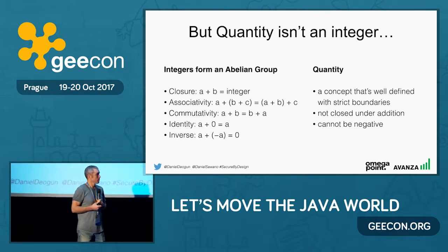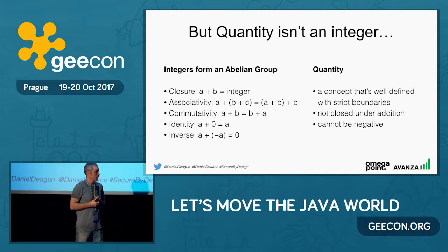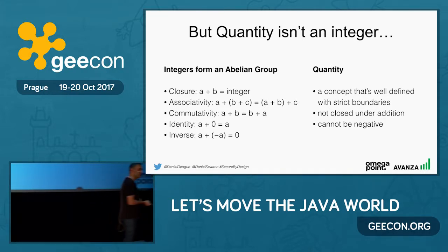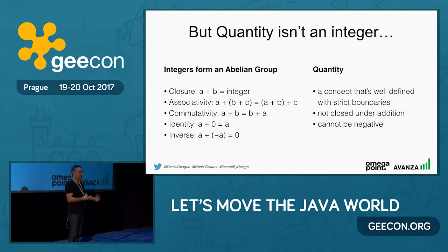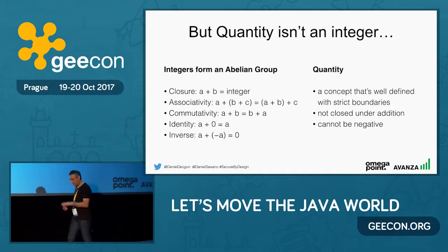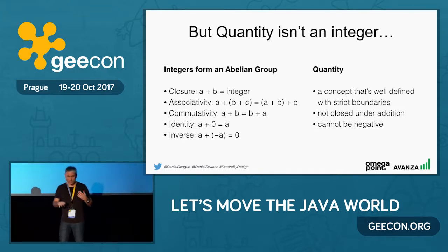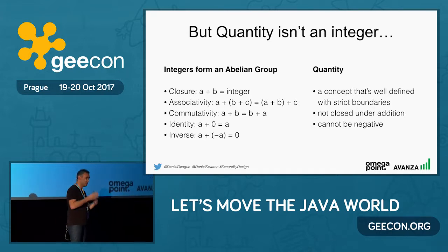And honestly, what's a zero quantity? It's like, I have no computer in my order. I have no pizza in my order. You can have a pretty big order with no items. Okay, yeah. So I guess we can conclude that even though quantity looks like an integer, it doesn't behave like an integer in all aspects.